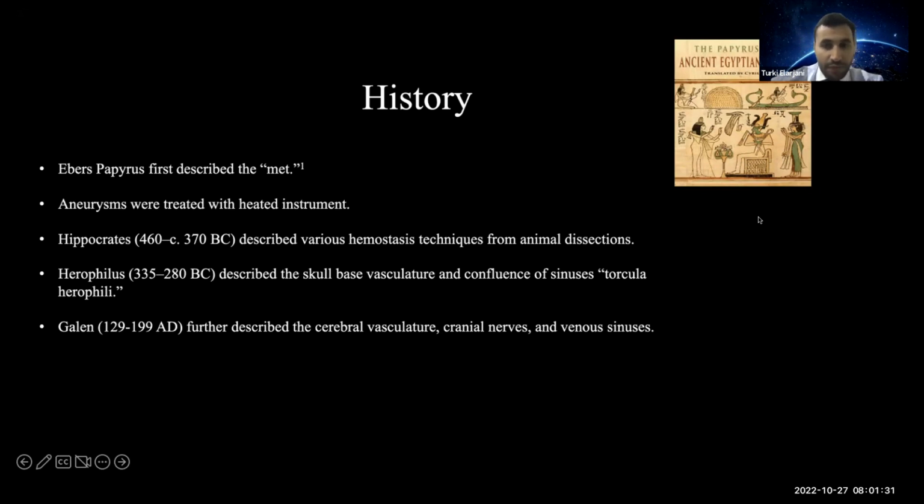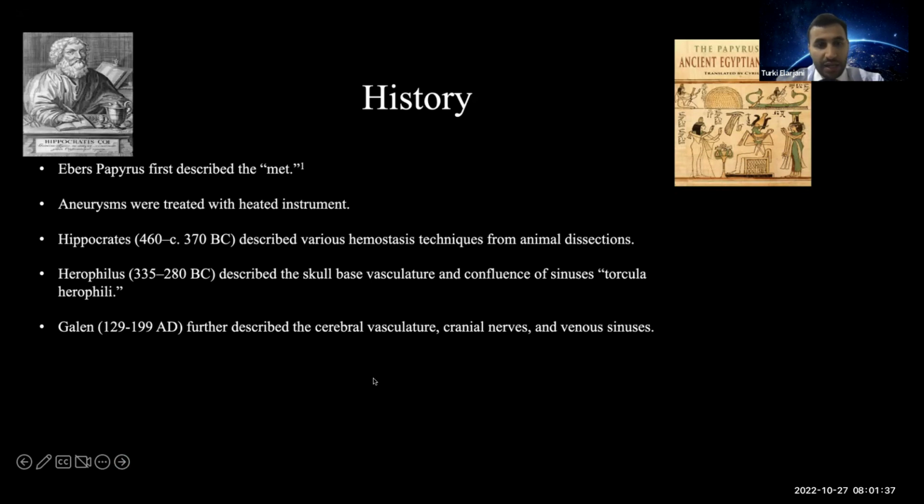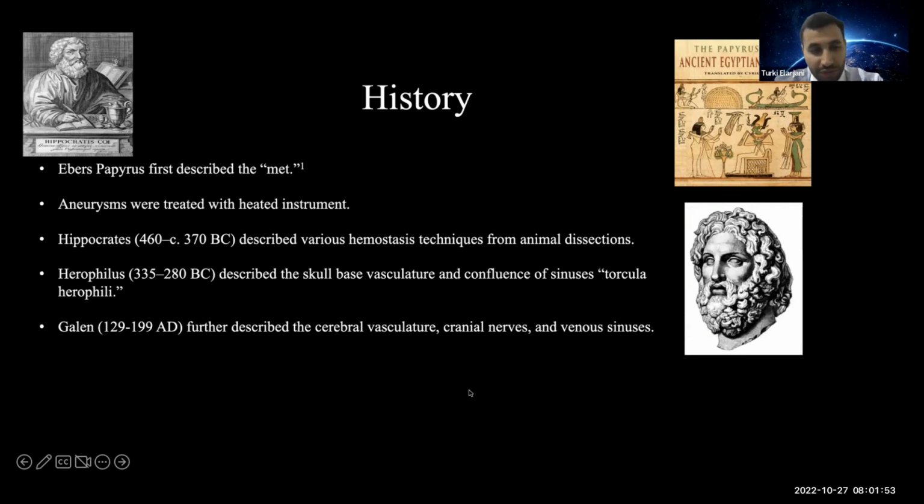Now, in 4th century BC, we know that Hippocrates described the various hemostatic techniques from his animal dissections and his limb dissections from the animals. Then the father of anatomy, Herophilus, which we all know, the Torcula Herophili, described by him. He described the skull-based vessels, I hope I pronounce it right, as rete mirabile, meaning that this is a wonderful net.